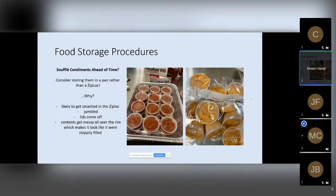When storing it, I do highly suggest putting it in a pan as opposed to a Ziploc. With the Ziploc, it's bound to get jumbled up. It doesn't look very appealing because it gets all over the lid and all over the sides. And you're also likely to lose some because the lids will come off and it'll spill all over the bag. So if you are going to souffle ahead of time, I do suggest having it in a pan.